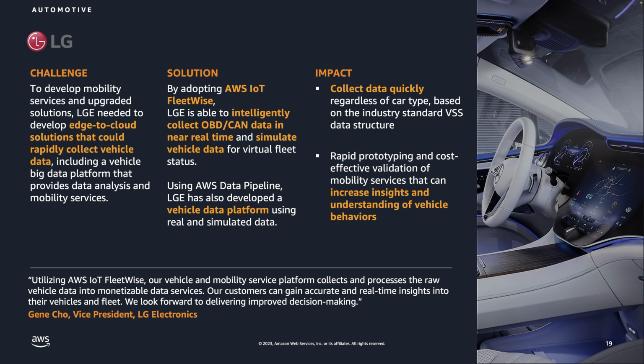To develop mobility services and upgraded solutions, LG needed to develop edge-to-cloud solutions that could rapidly collect vehicle data, including a vehicle big data platform that provides data analysis and mobility services. By adopting AWS IoT FleetWise, LG is able to intelligently collect OBD CAN data in near real time and simulate vehicle data for virtual fleet status. Using AWS Data Pipeline, LG has also developed a vehicle data platform using real and simulated data.